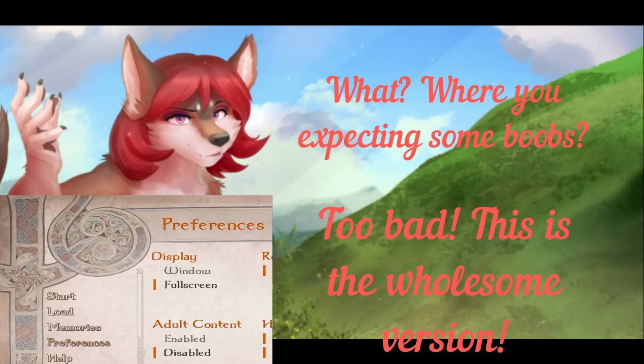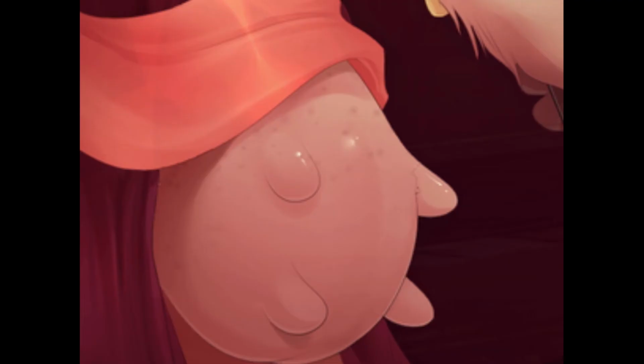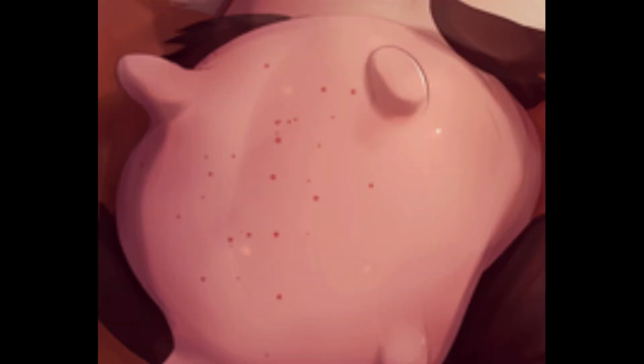Even if you take it off, the worst that you'll see, save for nudity and coitus, are maybe udders. Like, actual udders. But they're adorable udders. They even got freckles on them. Okay, enough about the sexy udders.